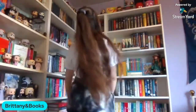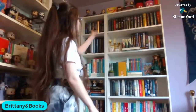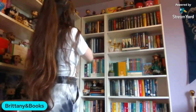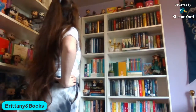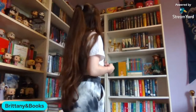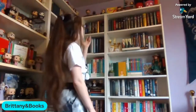I don't know. See, I don't know if I like that because there's the whole height difference between the Curse Breaker series and the rest of the books on that shelf. So I'm wondering if I should shuffle it around. I hate that there's so many different sizes of books because I do everything by height, and if it doesn't match, it pisses me off. That's how it was before, but for some reason it didn't bother me before.